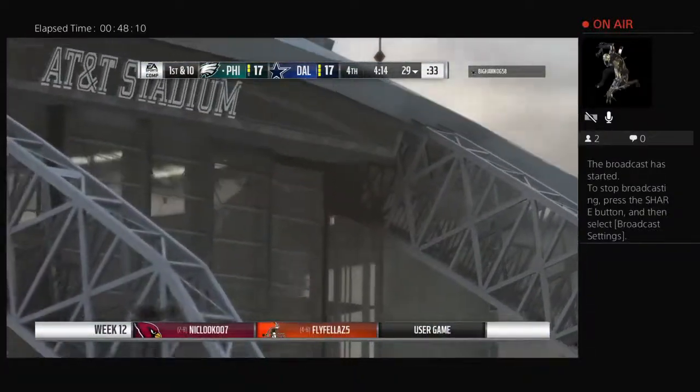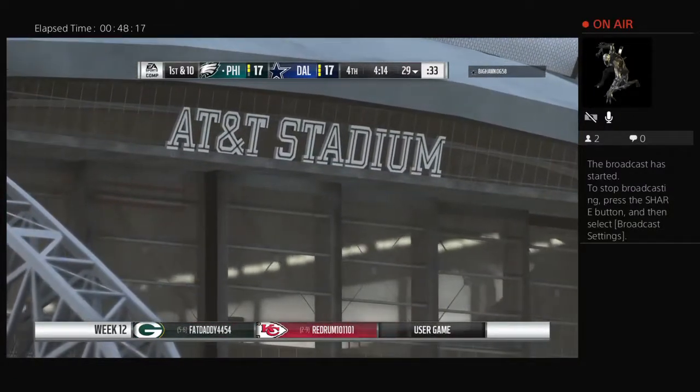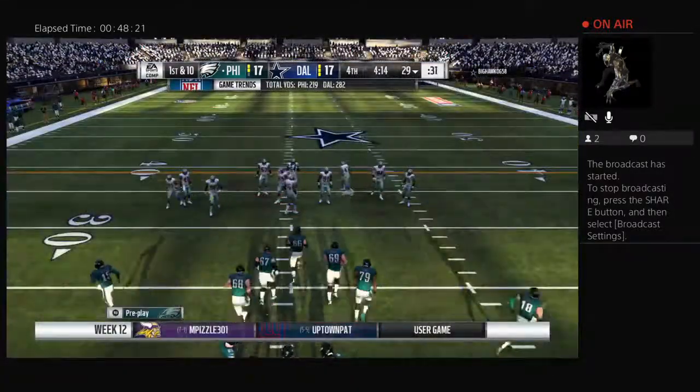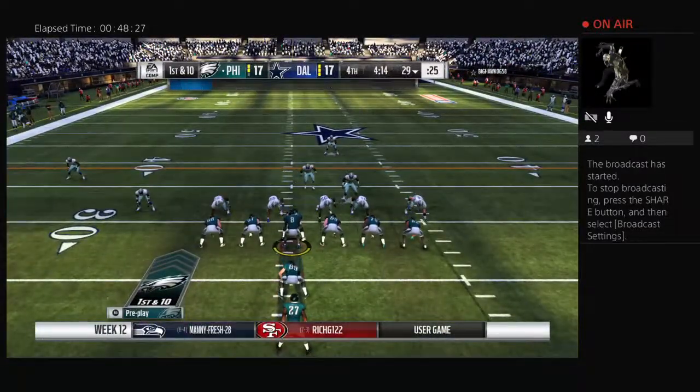And when you start plotting for this drive, when you start thinking to yourself, okay, what are we going to do? You don't go away from what you did before because that worked, but you have to be prepared for wrinkles and counters because you know they'll make some adjustments. Both teams working on short rest, but this has been one of the better Thursday night games we've seen as they come up here on 1st and 10.